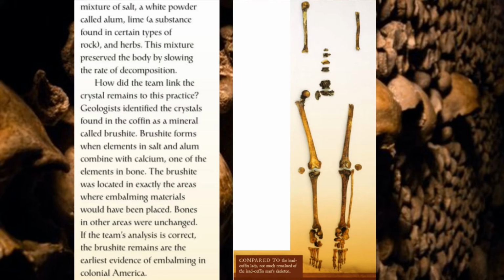How did the team link the crystal remains to this practice? Geologists identified the crystals found in the coffin as a mineral called brushite. Brushite forms when elements in salt and alum combine with calcium, one of the elements in bone. The brushite was located in exactly the areas where embalming materials would have been placed. Bones in other areas were unchanged. If the team's analysis is correct, the brushite remains are the earliest evidence of embalming in colonial America.